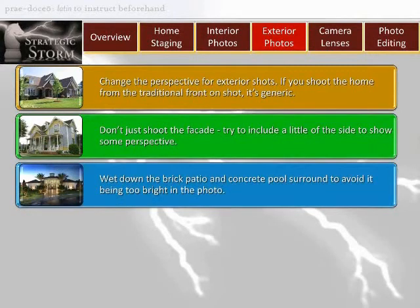Wet down the brick patio and concrete pool surround to avoid it being too bright in the photo. Wetting it down also brings out the rich color in the brick. Don't be afraid of the shade. Gardens look richer when they aren't shot in the blazing sun. Prospective buyers will want to see what's been done with the landscaping, and those with children will feel better knowing there's a place for the kids to play. House pictures should be as well-rounded as possible.